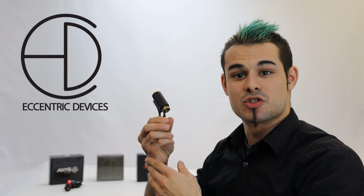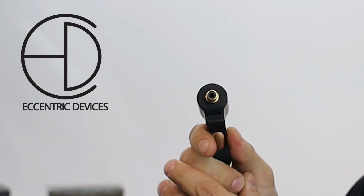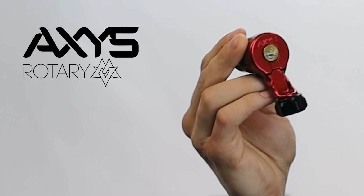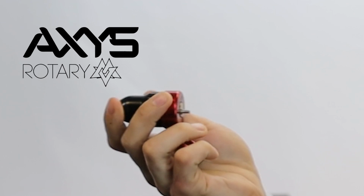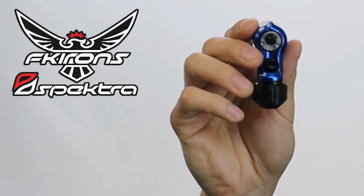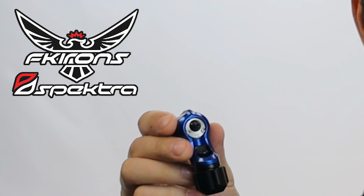The eccentric devices switch with a cam adjustability between 2.4 and 4.4, and this weighs in at 4 ounces. Here we have the Axis Direct Drive, no maintenance, and offers the 3.2, the 3.7, and the 4.3 millimeter cams. This weighs in at 4.3 ounces. This is the FK Direct. It has a grommetless clip-on armature fixture, it has interchangeable cams, and great stability. It weighs in at 2.3 ounces.